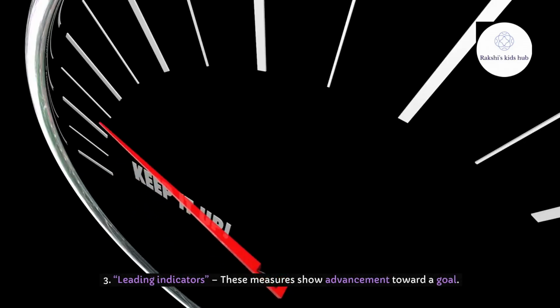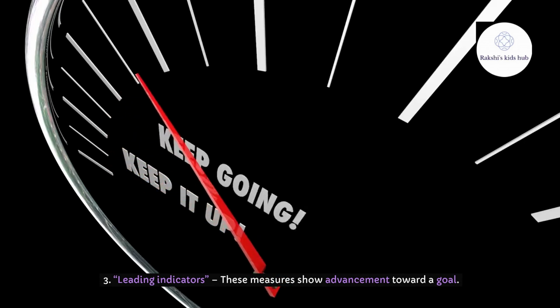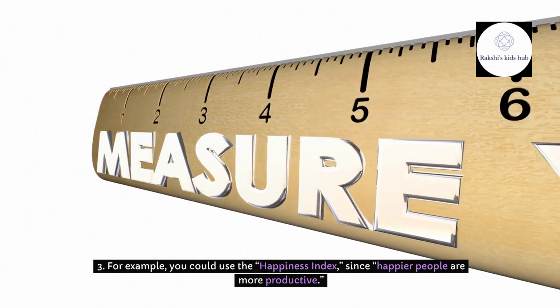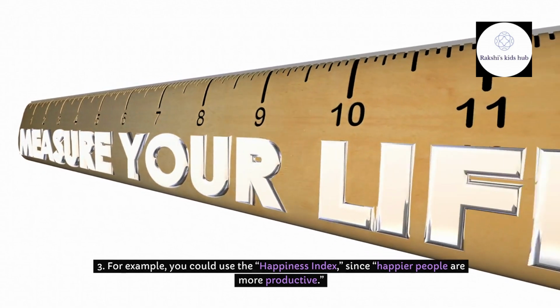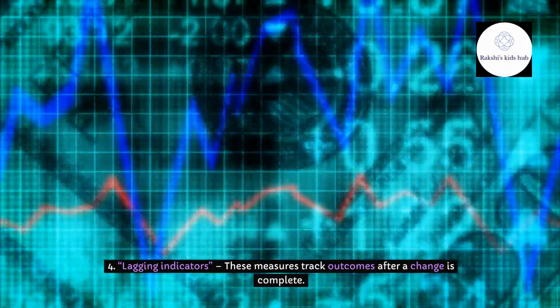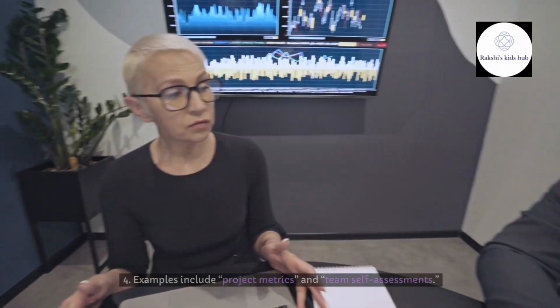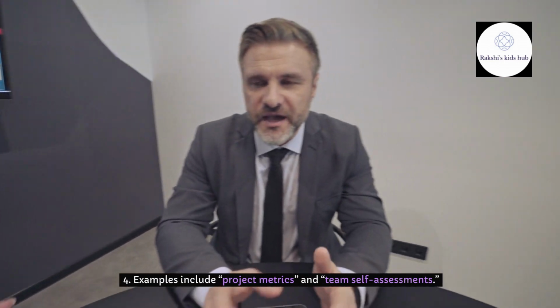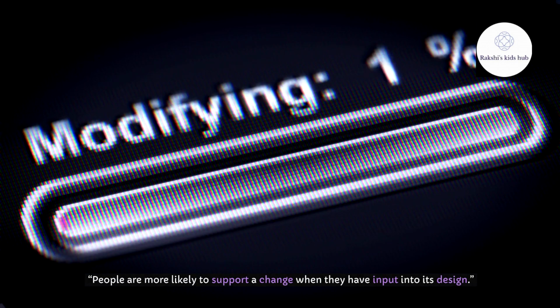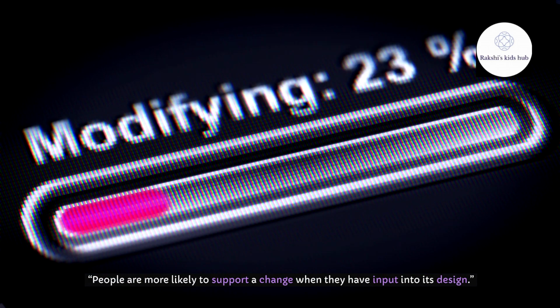3. Leading indicators. These measures show advancement toward a goal. For example, you could use the Happiness Index, since happier people are more productive. 4. Lagging indicators. These measures track outcomes after a change is complete. Examples include project metrics and team self-assessments. People are more likely to support a change when they have input into its design.